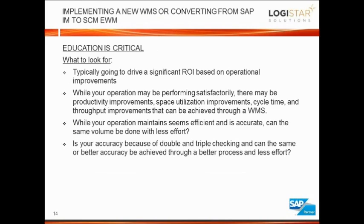So coming from an IM environment or implementing a new WMS, one of the key things here is education is critical. That's because you really need to understand what the system does so that you can identify where you're getting the benefits from. Understanding, well, if I do RF and I do real-time data collection, what does that mean to my operation? So within this category, you're going to typically see the ROI based on operational improvements, stock visibility, real-time tracking throughout the operation, RF enablement, doing mobile transactions.